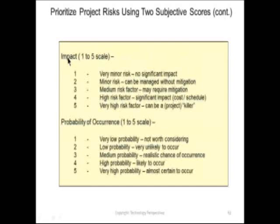If the impact is very minor, if the risk of, let's say, a vendor not supplying you product on time is very minor, there's no significant impact, you'd give it a 1. If it's very high, and it could be a project killer, you'd give it a 5. Well, in terms of probability of occurrence, if it's very low probability of occurring, not worth considering, but on the high end of the scale, it's almost certain to occur, you'd give it a 5. So if I multiply 1 by 1, of course it's a low number. If I multiply 5 by 5, it's a very high risk. It might kill the project.